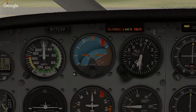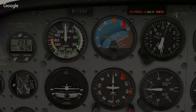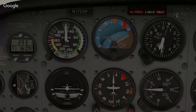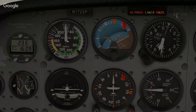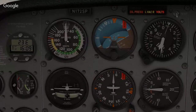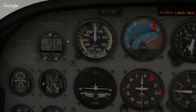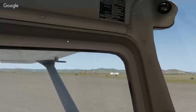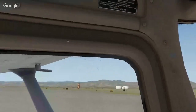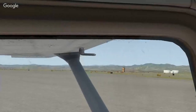So let's just go through the 6 main ones. We call this the 6-pack for obvious reasons, and I'll start at the top left here. This is the airspeed indicator. The way the airspeed indicator works is it functions off of the pitot tube on the Cessna 172, which, if I learn how to zoom out here, is this funky looking little L-shaped guy right there in the center of the screen. So that's your pitot tube.